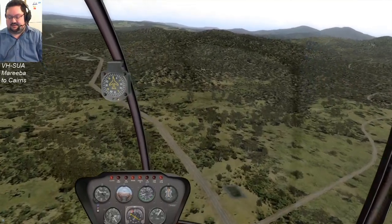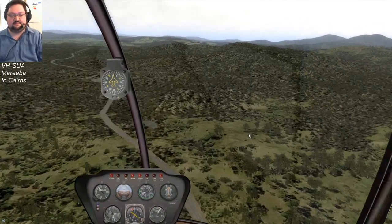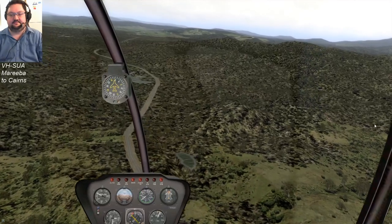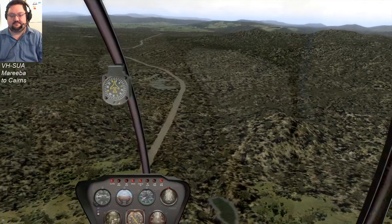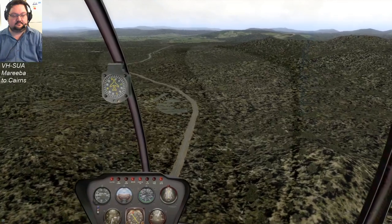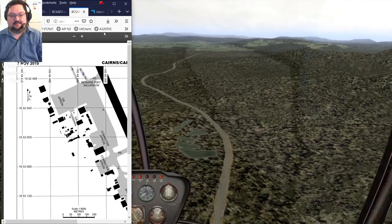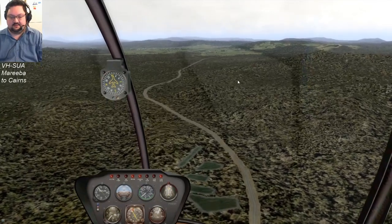One good thing here is that we are only flying 22 miles. So it should be a relatively short flight. There's the ridge line. Once we hit the ridge line, we're about two-thirds of the way through. And we've booked out helipad number 2 at Cairns. That's the northern side of the helipads.